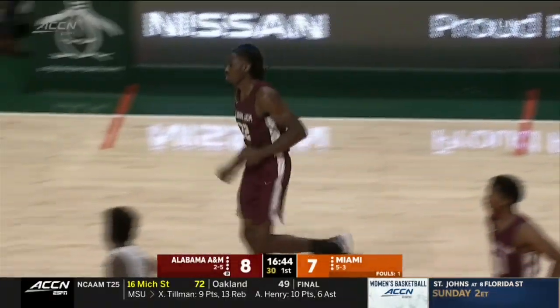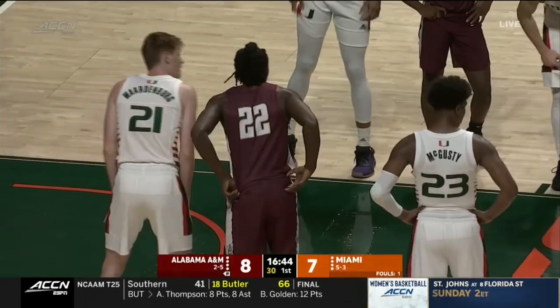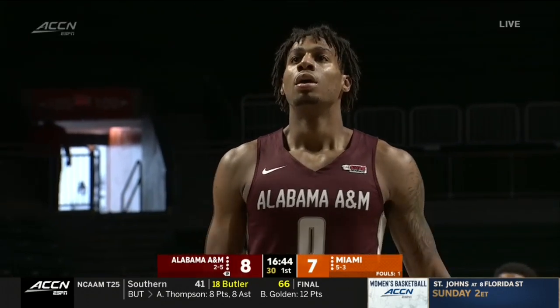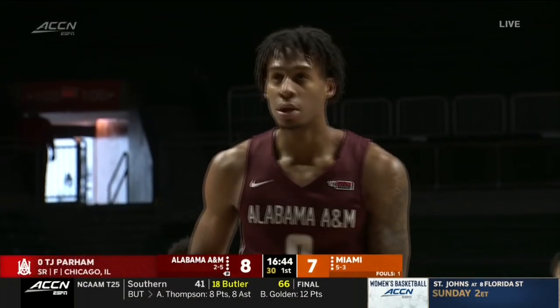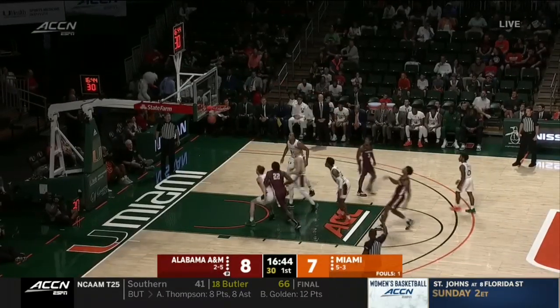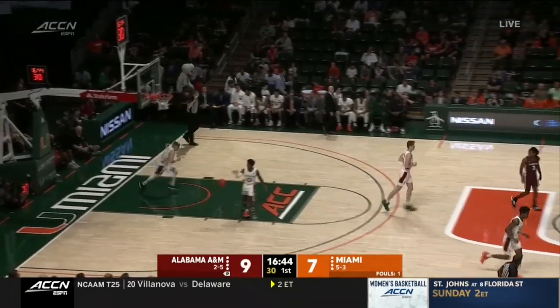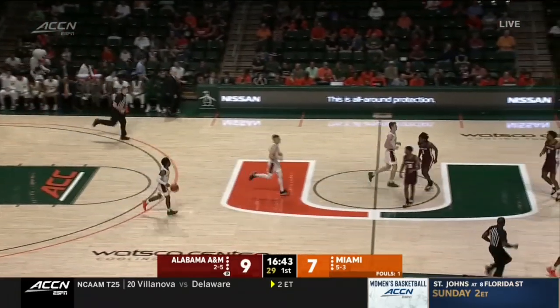TJ Parham, an early 5, 78% free throw shooter, knocks his first down of the afternoon. Here's number 22 in red, Jerron Sism, his first game back for head coach Dylan Howard, who's in his second season in Huntsville, as Parham hits the second free throw to put Alabama A&M up 9-7.